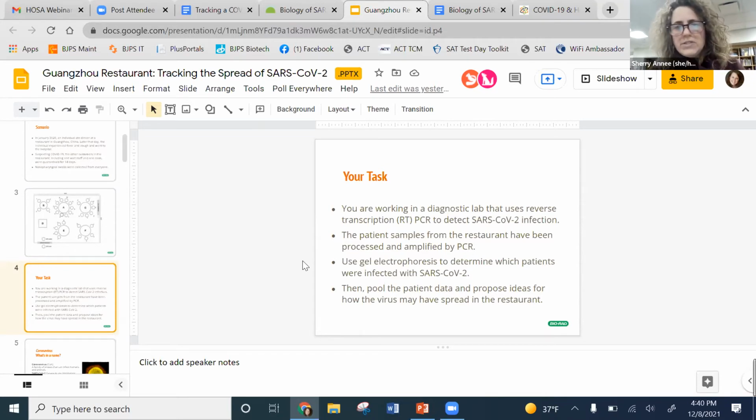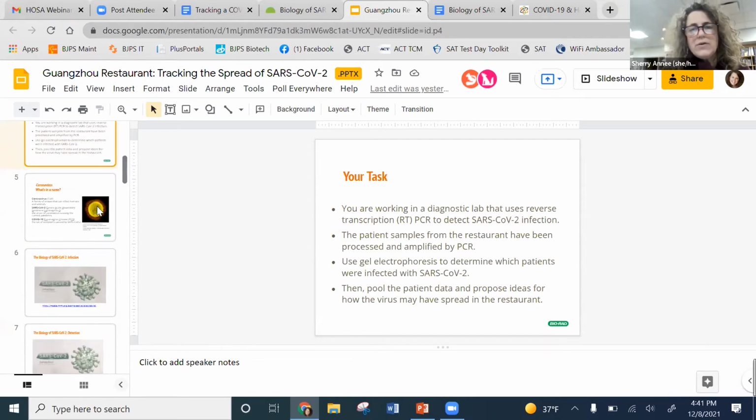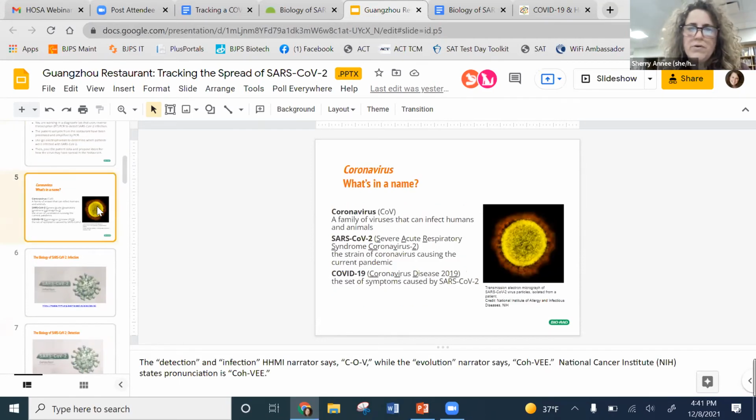So I tell them their task is they're working in the lab. These patient samples have been collected. And again, remember, I'm going fast through this. And they're going to use gel electrophoresis to determine which patients were infected. Now, PCR has already been done to these, so they're not doing the PCR with this particular kit. And then as a class, they're going to pool their data. One of the things I like is that not all 32 patients are given to, let's say, one group. We're dividing them among everyone in the class. And depending on your resources, maybe you divide 32 over the course of many classes, or you could figure all that out.